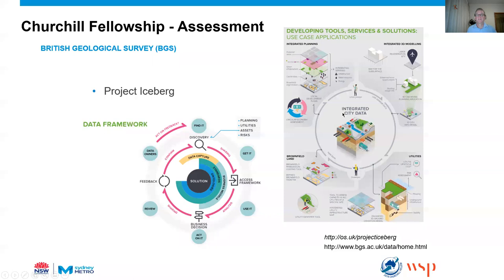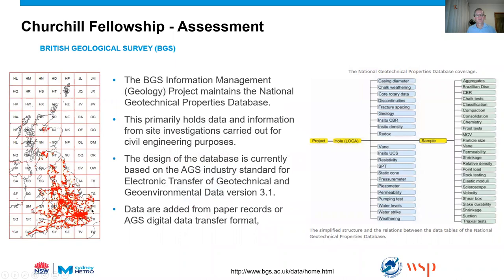Now what you can see across the UK is they have access to a lot of boreholes, but the boreholes are standardized using an attributed table, which is the AGS industry standard that we work with here when we do geotech. If you keep everything consistent, then the work can progress and become standard.